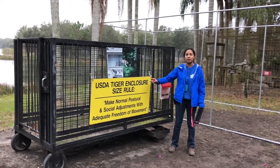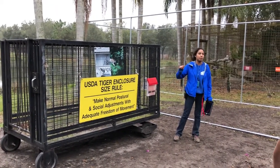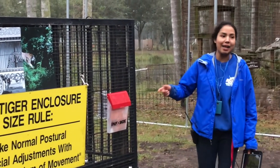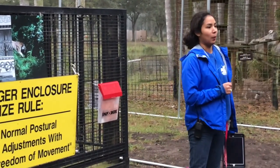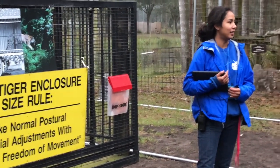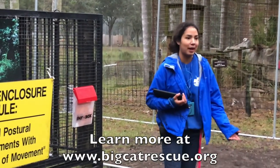Circus cage, we have the USDA tiger enclosure size rule. It says that they have to be able to make normal postural and social adjustments with adequate freedom of movement. What does that mean, guys? I need more room than that. A space to stand, yeah? Lay down, turn around maybe.